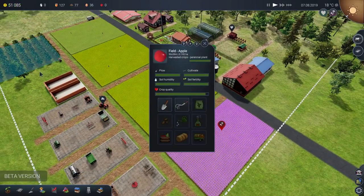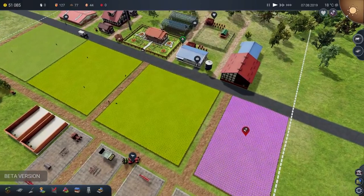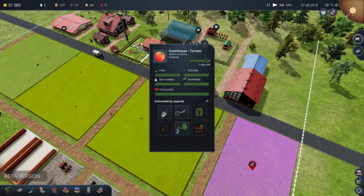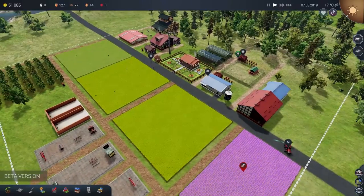So, yes, I think that's enough for now. This has been quite a long part, actually. It's been quite a long video. We've done quite a lot of stuff, though. So yeah, we've got some tomatoes to harvest, which is good. They've also got 2 days left, so they'll be ready to be picked probably next time out. So yeah, some tomatoes for us to sell, and it's all going pretty well.